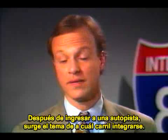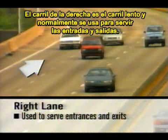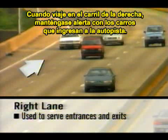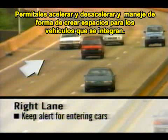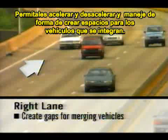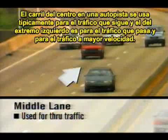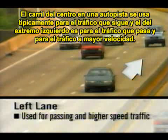After entering a freeway, the question of which lane to travel in arises. The right-hand lane is the slow lane and is normally used to serve entrances and exits. When traveling in the right lane, keep alert for cars entering the highway. Allow them to accelerate and decelerate and drive in such a way as to create gaps for merging vehicles. The middle lane of a freeway is typically used for through traffic, and the farthest left lane is for passing and higher speed traffic.